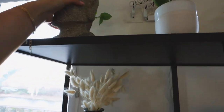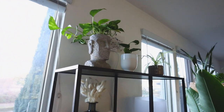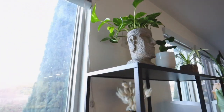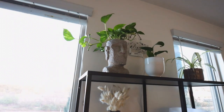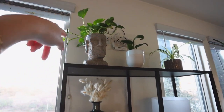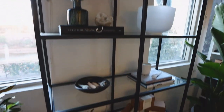Does that work back there? I don't know. I think that works. It's so cute. I think I'm gonna have to change the direction of this though, because it's growing into the wall. So I'll have to swap that and put the less bushy or viney end on the back. So it'll look better. But yay, all my little plant babies have come together.